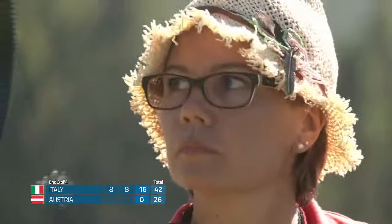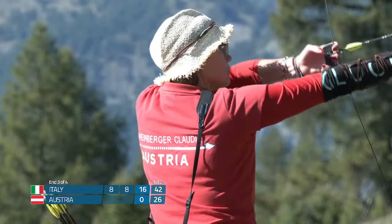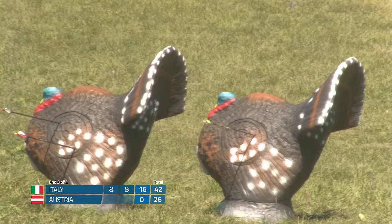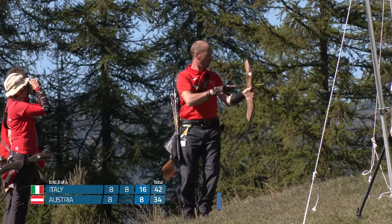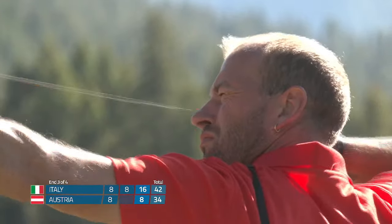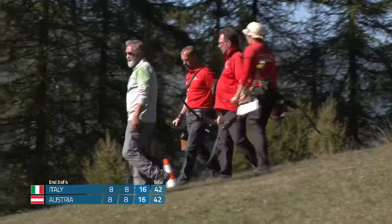We saw that the nerves are not helping so much. Well, no, us archers, in archery, the tension. Ooh. That is an eight. It's really about the mental game in the finals in archery. The tension and all the thoughts going through your head are a really important part of the game. It's another 8, so the same score again.